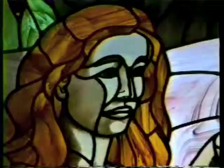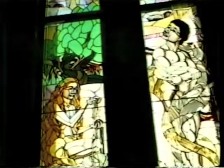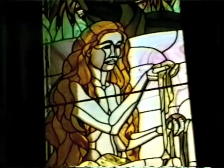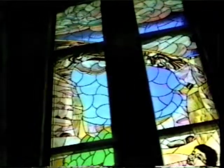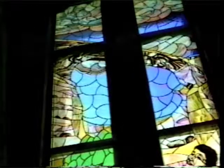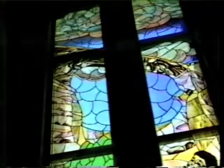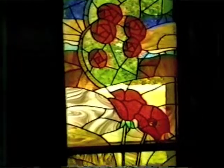In these windows, we see Adam and Eve minutes after their creation. And Eve is sifting sand and dirt through her fingers. The setting is in Rattlesnake Canyon, which has some very scenic canyons and arches. Beneath them, we have the desert scene of the cactus and the poppy and the lizards.